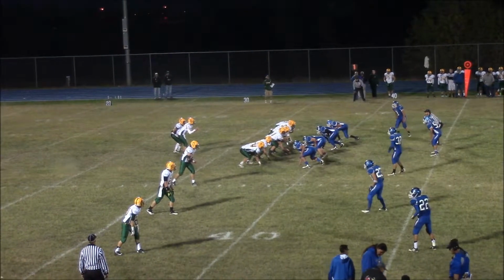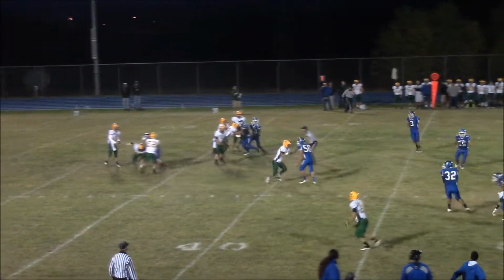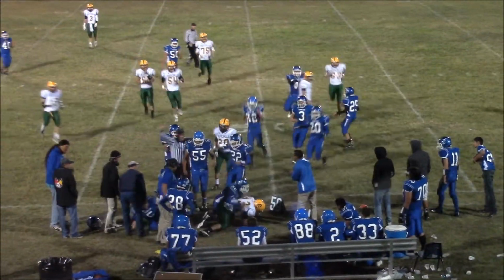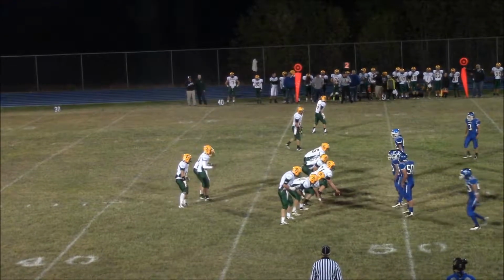Lundquist out of the shotgun with Cox in the backfield. And Lundquist will swing it out on the wing for Lucas Lorenz. He's got it, and will haul it in, run out of bounds at the 48-yard line. About a 10-yard game will split wide left along with Lorenz in the slot.